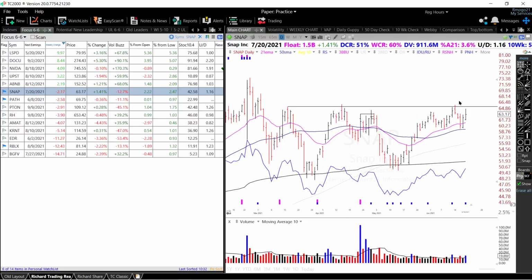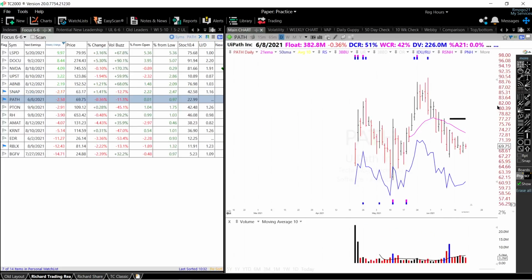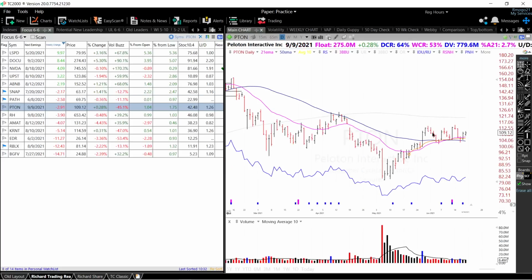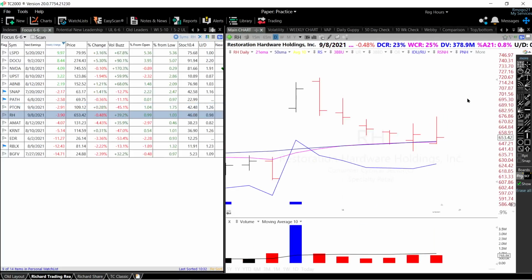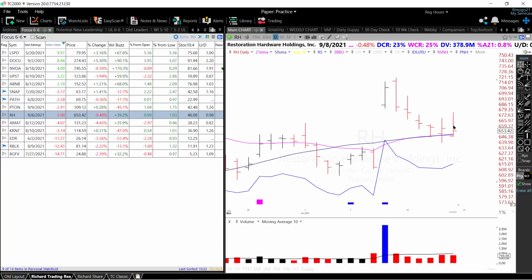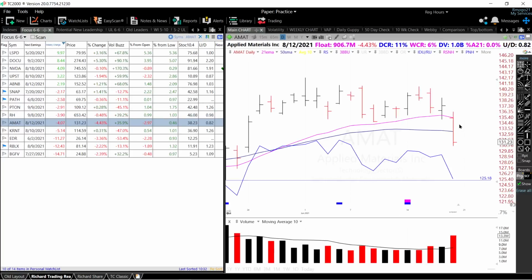Snap is still having trouble with this 65 level path, just building out a flag within the range of this earnings response bar on the 10th. Peloton is still just going sideways here, back above all the key moving averages. RH is finding support a little bit at the 50 SMA and 21 EMA, but I do want to see a quick move up here and a break above these highs. And you do have it closing well off the highs on Friday.